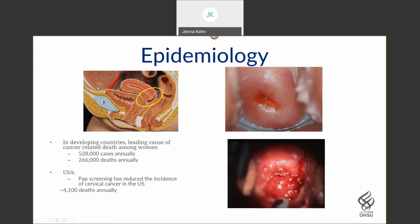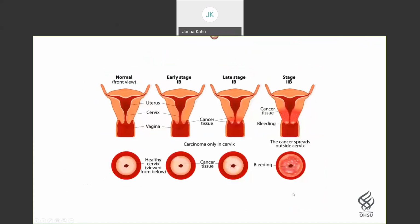Right here, you can see a sagittal view of a female pelvis. This is the bladder, the uterus. You can see this is where the cervix is. This is the vagina and the rectum. This is the cervix, and here is the os. Here is an abnormal looking cervix, and you can barely make out the os here. So just a general picture of a normal uterus and cervix and vagina.